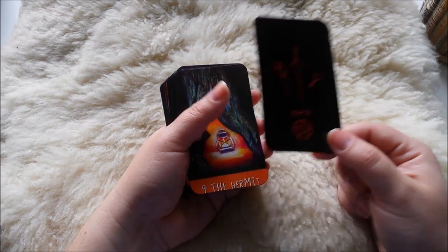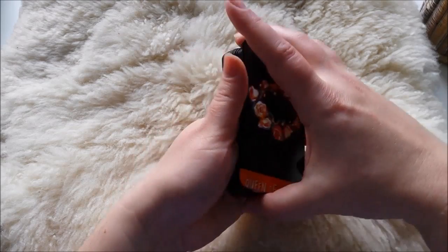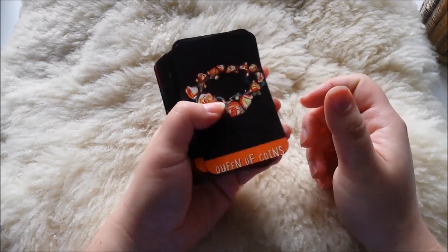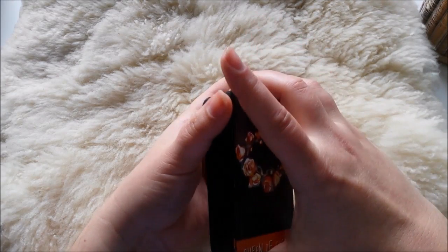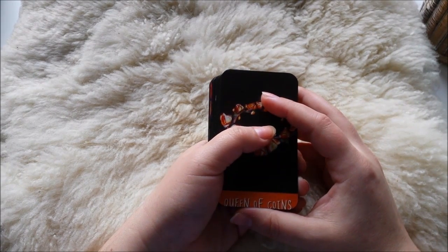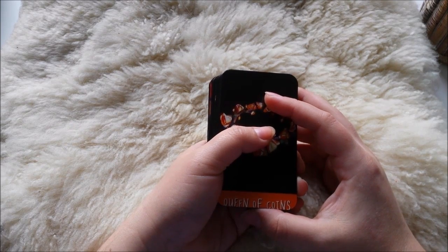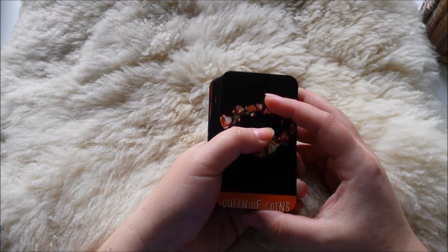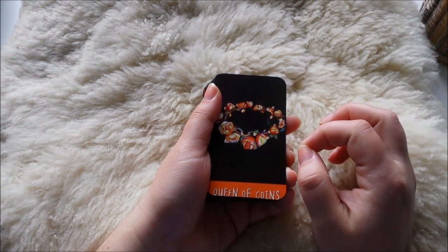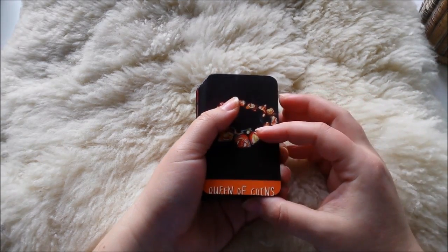So it's not looking bad if you just leave the bottom part. I like it that way. I really didn't mind. And what I want to say, even after I haven't worked with this deck for so long, to any of those who are having trouble with the court cards, this is a perfect deck to get in touch with the overall energy of a court card.